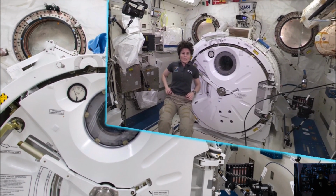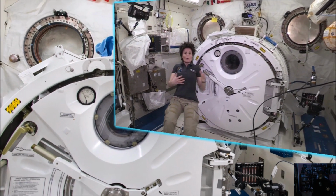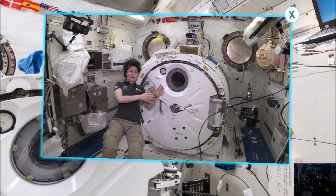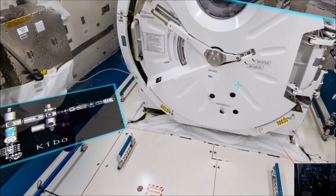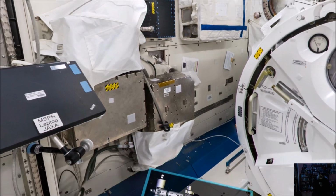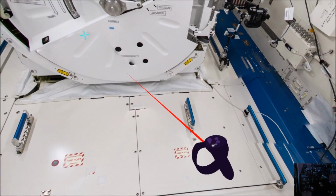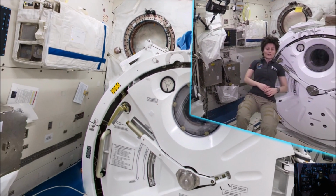This is the GEM airlock, the airlock in the Japanese laboratory, and it's used to move stuff from inside the space station to outside the space station. Most of the time it's small satellites that are grabbed by the Japanese robotic arm and deployed into their orbit. Sometimes it's experiments that need to be installed outside the station and then maybe in the future even brought back in and downloaded back to Earth.